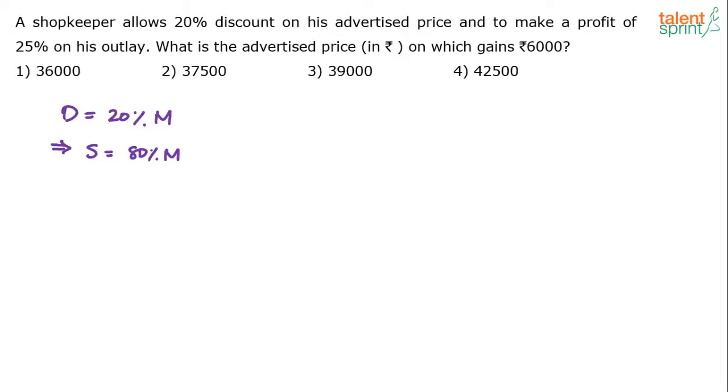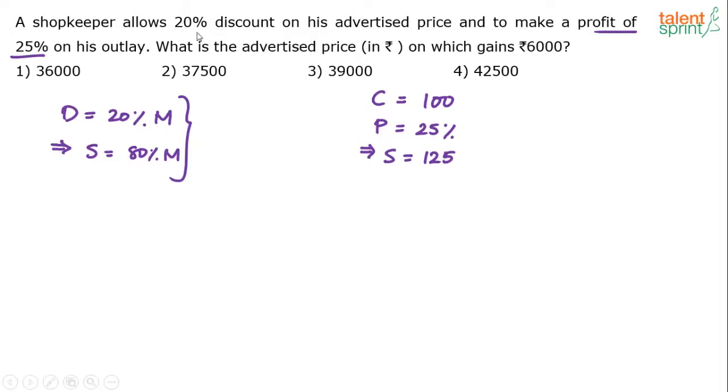See, understand, I think instead of working on these equations, let's assume that the cost price is 100. I mean, just take an ideal case. Let's assume cost price is 100. You want to make a profit of 25%, which implies the selling price should be 125 rupees. Yes or no? If you want the profit of 25%, selling price has to be 125 rupees. But then he is given a discount of 20%, right?